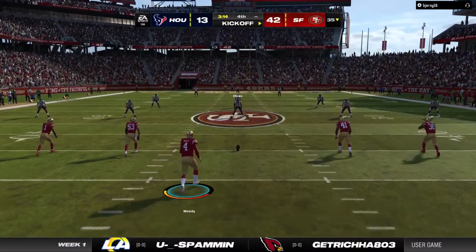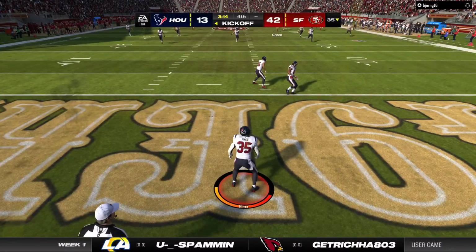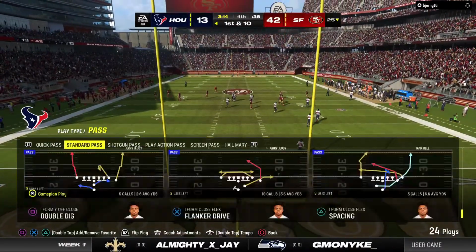So after the made field goal by Moody, he's back out to kick this one away. And this will not be returnable. It's out of the back of the end zone for a touchback.